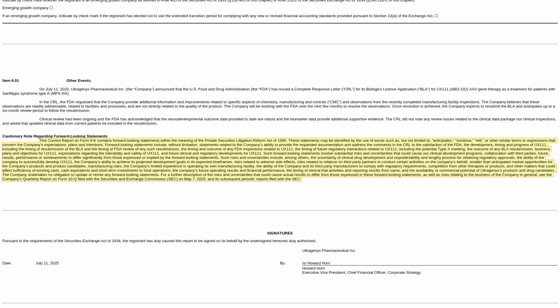Now, let's zoom out and think about what this means for Ultragenyx. Right now, the FDA wants more info on how the drug is made. It seems like the FDA is mostly concerned with the manufacturing process and facilities. The FDA is being cautious. The good point is the FDA seems okay with the data on how the drug affects patients.